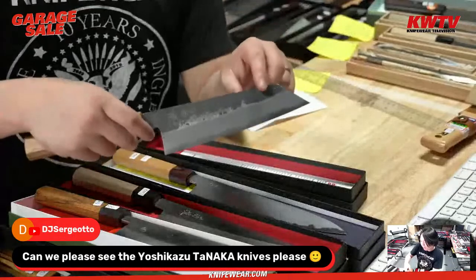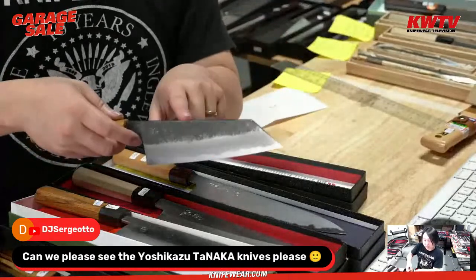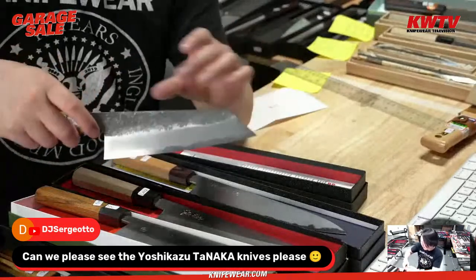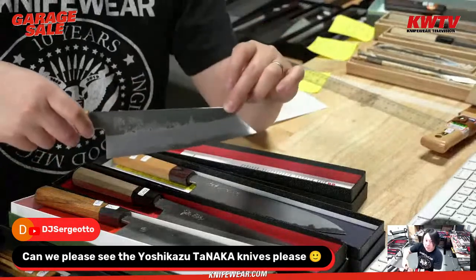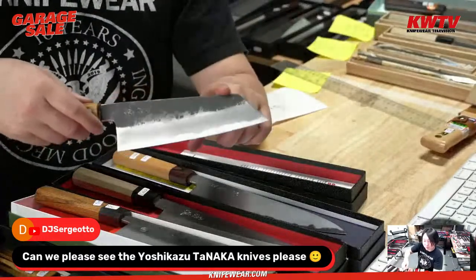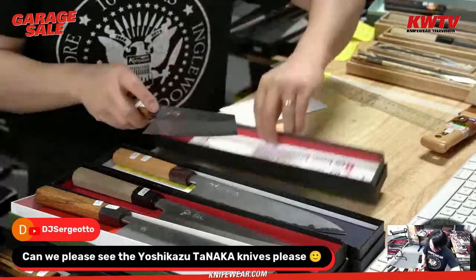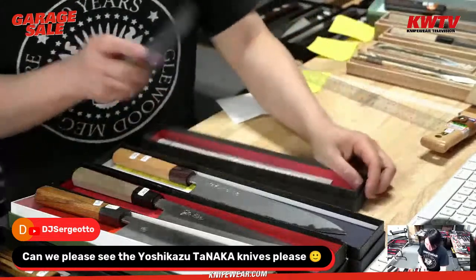Also, Yoshikazu Tanaka-san's Sumi line, all Sumi. We asked them to leave the black on so that the forging work is very clear. You can actually see how he forges into this taper shape. And also we asked them to polish the spine and the choil. For those of you who want this, yeah.